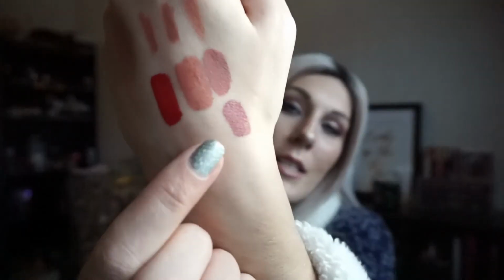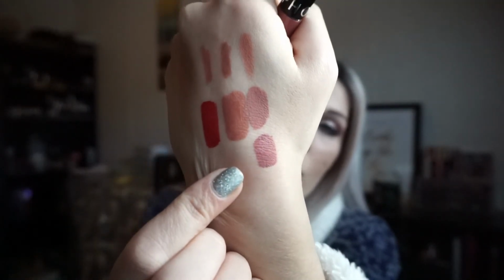They have a huge shade range, which I really, really appreciate. These are almost undetectable on the lips. The pigmentation is phenomenal, but you literally cannot feel them on your lips. They are probably the most transfer-proof liquid lipstick I've ever used. They last all day, they're not drying, they're beautiful, beautiful products.